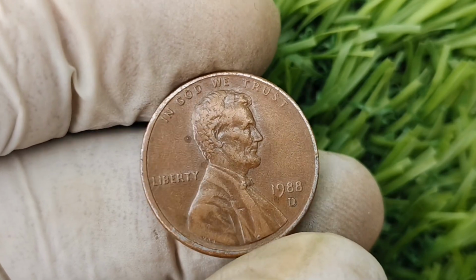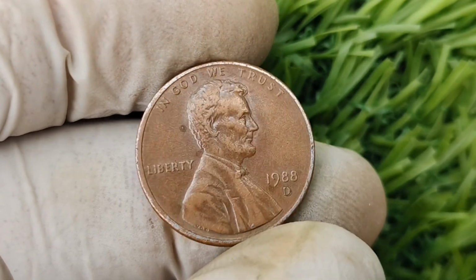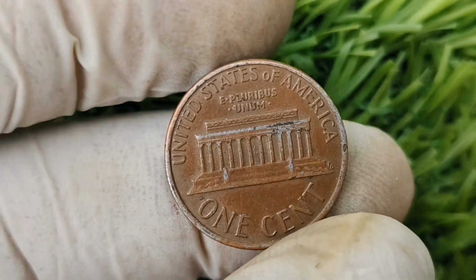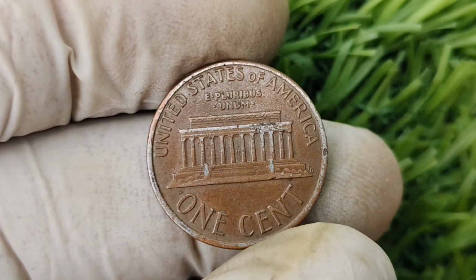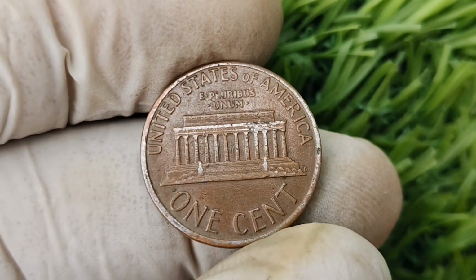Now this error is so rare that only a handful of these coins have ever been confirmed, and when something is that rare and in demand, the price tag shoots through the roof. Collectors have paid up to $1.3 million for a high-grade version of this coin. Let me say that again for the people in the back: $1.3 million for a penny. I mean, it almost makes you want to go metal detecting in your couch cushions, right?